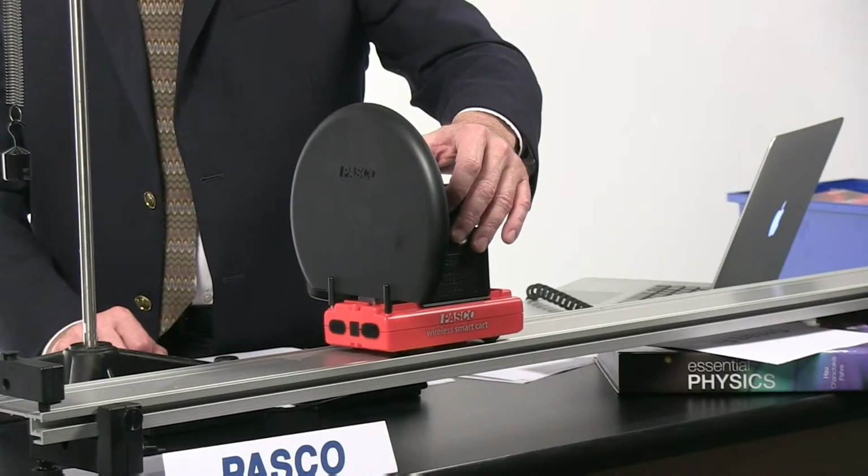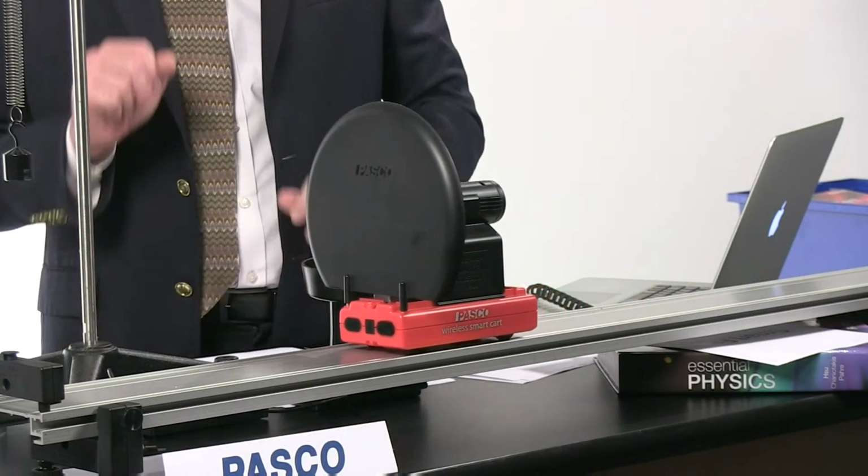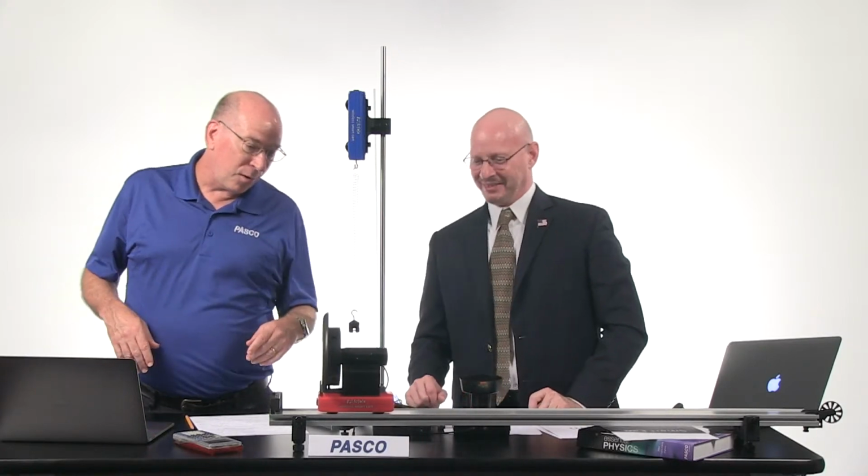Okay, and let me put it here, and now it's supposed to do that. It's actually moving this time. And it should be moving this time. It worked every time too. Right.